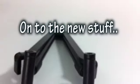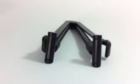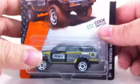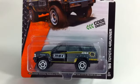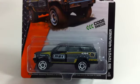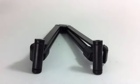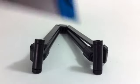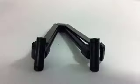So okay, real quickly, let's go over what we found this week. I did not find much, as I said. I'm going to back this up. There we go. Get some room there. What I found was a Matchbox 4x4 Toyota 4Runner. I got this for my friend Moods. I threw it in a box here in my workshop and totally forgot I had it. I got him another one, so I get to keep one. Yay. Found a Batmobile. Told you it's not a very exciting week.